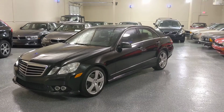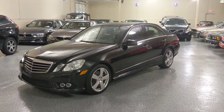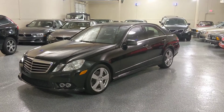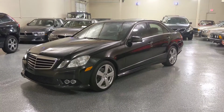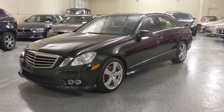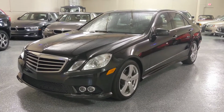This is a 2010 Mercedes E350 4Matic. The 4Matic is all-wheel drive. This is a 3.5 liter V6. This has the AMG Sport Package, which gives you the more aggressive body styling.